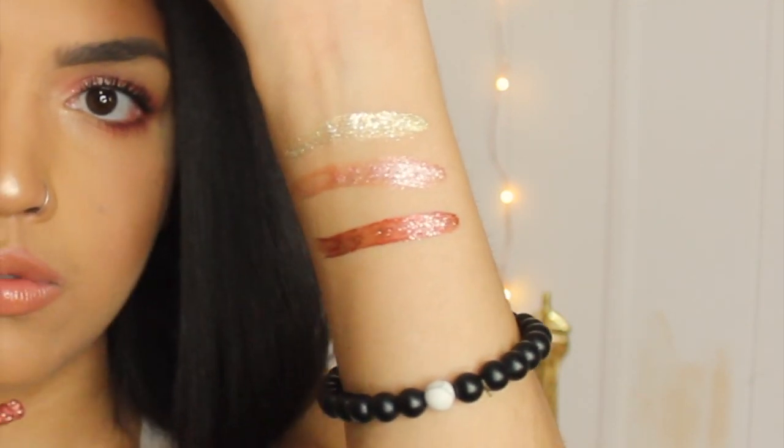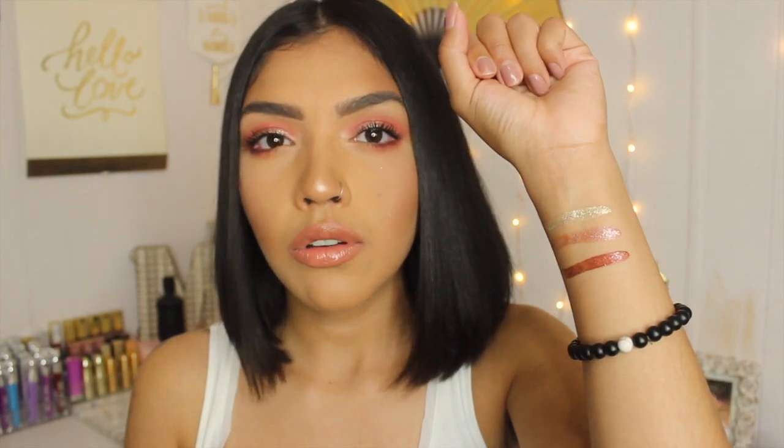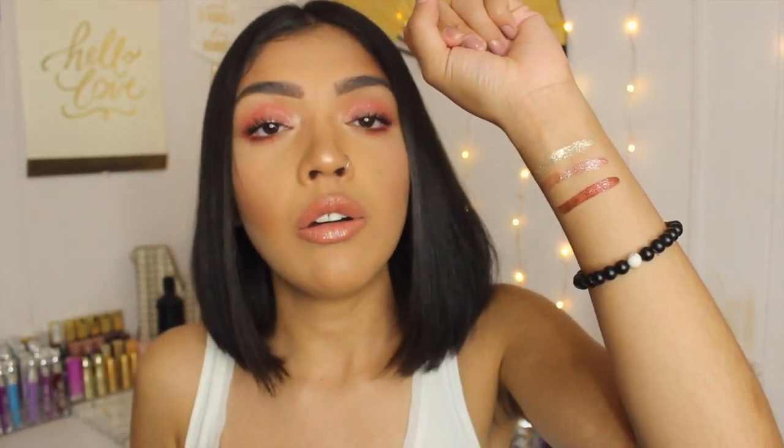I hear a lot of people compare them to the Stila liquid metals. I mean, I've never tried the Stila liquid metal, so I can't make a good comparison. But if you guys have and they look anything like this, then there you go. A mother effing do. Get these, guys.